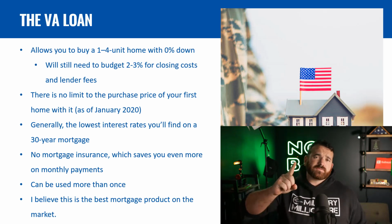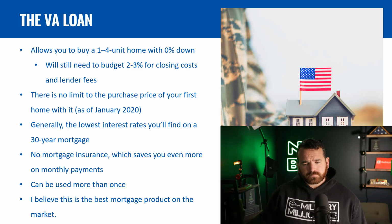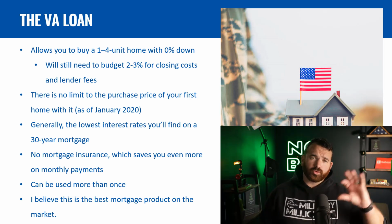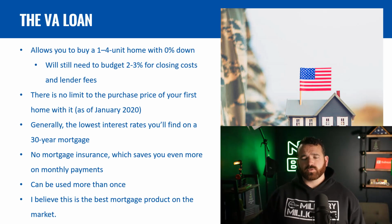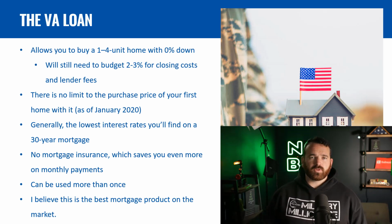First off, it's waived if you're 10% disabled or active duty and have a Purple Heart. It's also really not that bad. So I've got an article on the website breaking this down, but if you broke down the funding fee, it is still way less than mortgage insurance premium or PMI would be on an FHA loan or conventional loan or anything else. And yes, if you put 20% down on the house, you would not have to pay PMI or MIP with a conventional mortgage, but you'd have a little bit higher interest rate. And think about the opportunity cost.